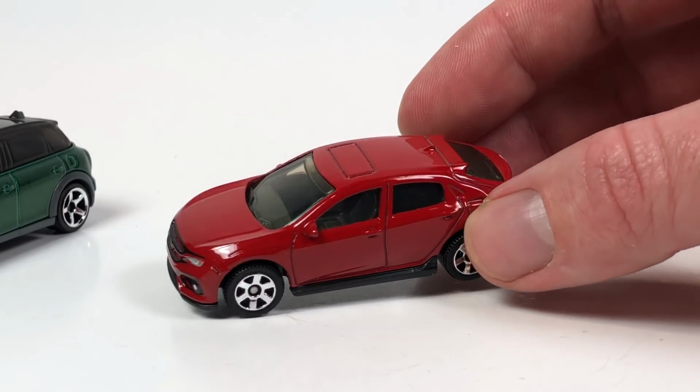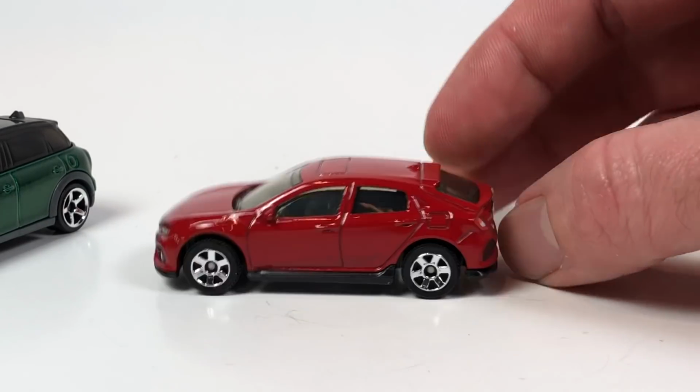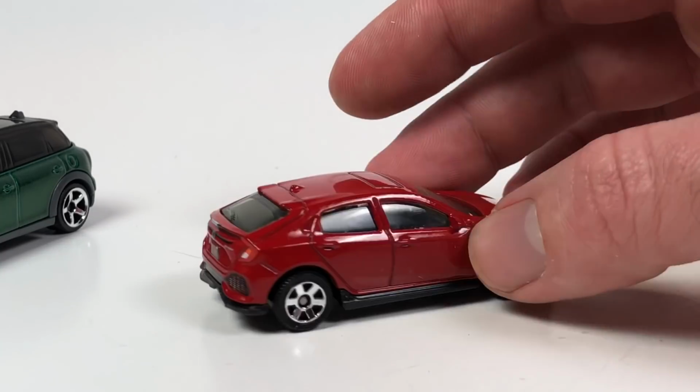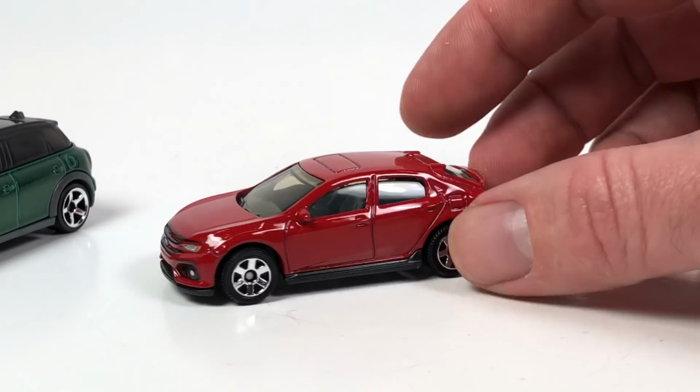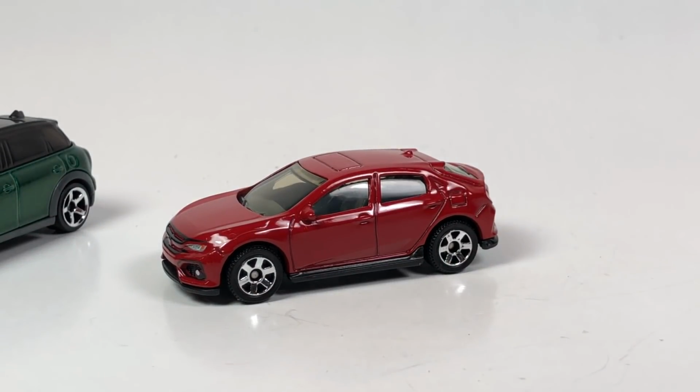I think it was released maybe with different wheels on it. I don't know. I can't place it, but I think I already have it. Or at least a version of it. Maybe they come with a different color of it? I don't know. Somebody help me out in the comments. Because I can't remember. Pretty cool. Pretty cool little car.